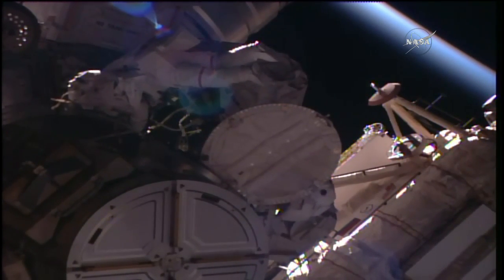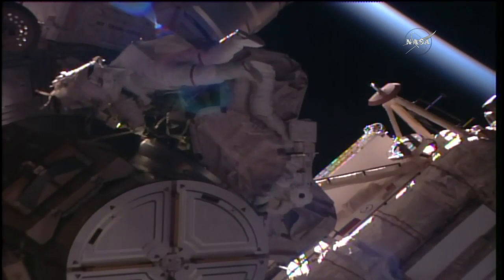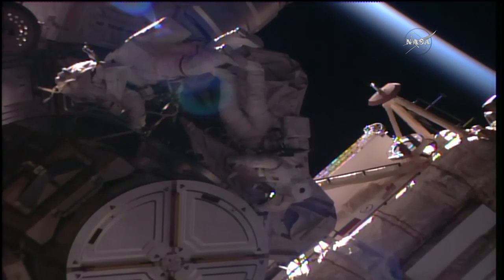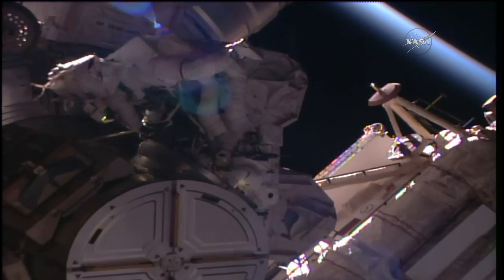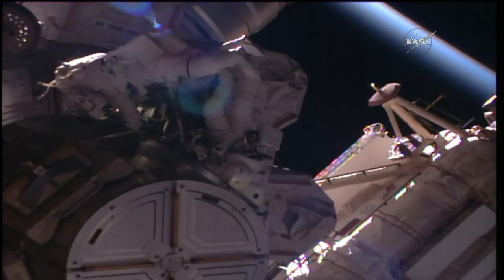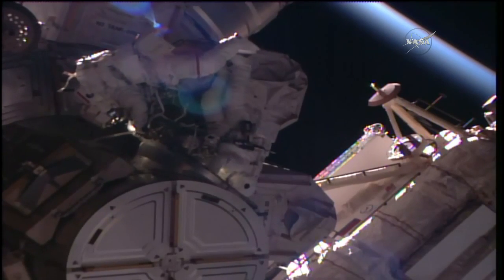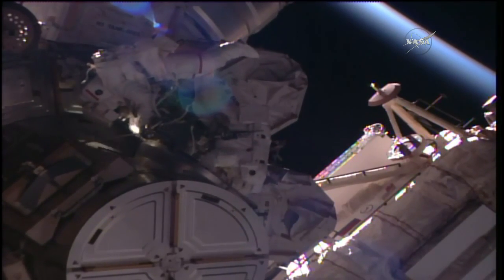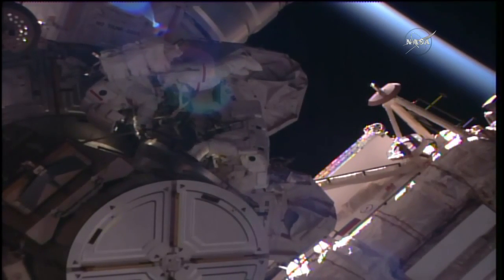Yep. Jack Fisher now emerging from the Quest airlock. They will close the thermal cover behind them. There's Fisher on the right, wearing the suit with no stripes. Peggy Whitson on the left, wearing the suit with the red stripes as EV1. She'll have helmet camera number 18 once those helmet cameras are activated a short time from now. Fisher's helmet camera will carry the number 20.